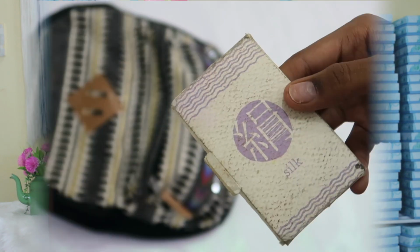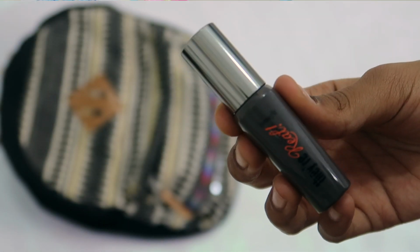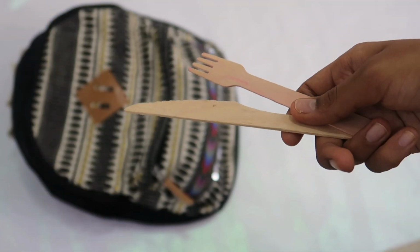I have a few beauty products. I have some oil blotting sheets. I have a nude lipstick. This is by Nykaa. It's their Molten Matte in the shade Rachel. The next thing that I have is a brow product, and I also have a mini mascara. The next thing is a rubber band and a bobby pin, just in case I might need it. I have a metal straw because I do not use plastic straws whatsoever. And I also have some reusable cutlery.